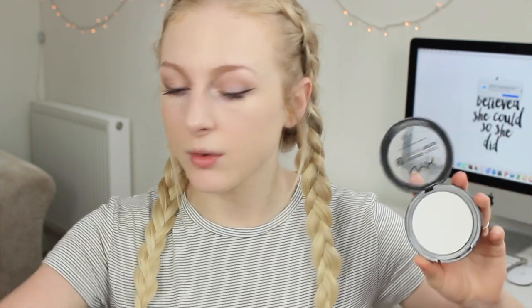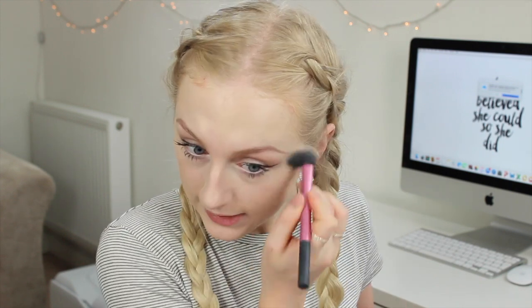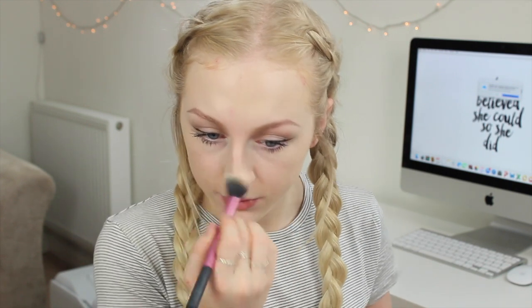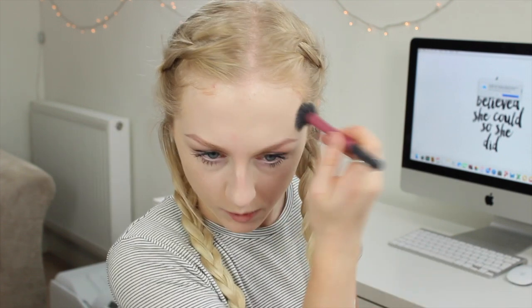Set that in place, I'm using my NYX HD Finishing Powder, which again has been another one of my favourites recently. It just works so well. My concealer never creases, but I also then take the same brush and just set the foundation and concealer and stuff all over the rest of my face.